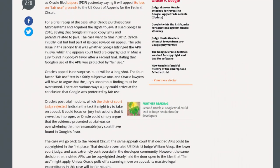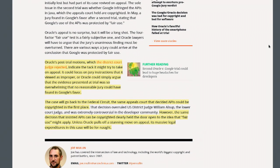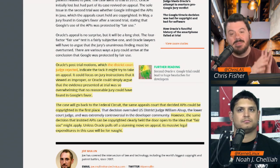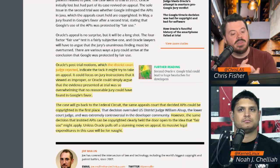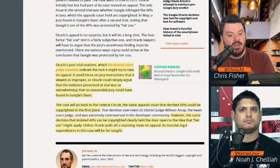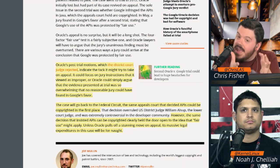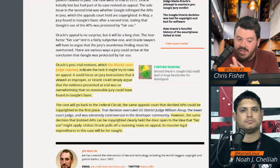Now, here's why I'm a little concerned. The court they're going back into for retrial is the original court that declared APIs as copyrightable. Now, Allan points out there's a caveat. The same court said that in some cases there's fair use with APIs, and so they can use the fair use clause for copyright. So maybe Google, or maybe Oracle, has a chance here.